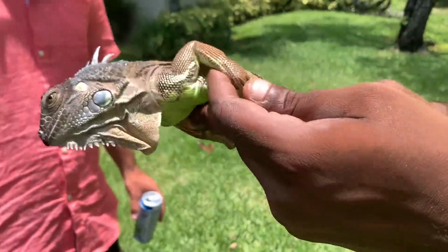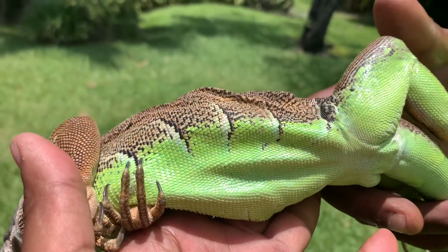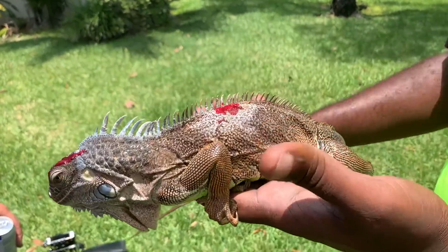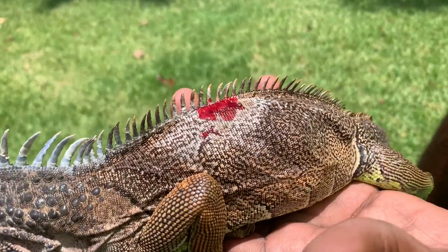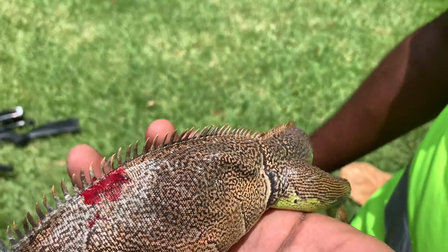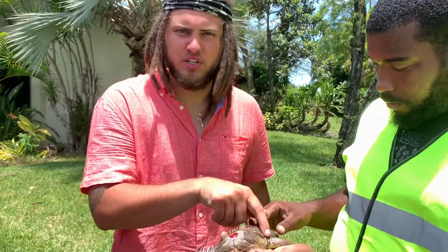I don't know, guys. Are these iguanas learning to adapt to their surroundings, or is this just a whole nother subspecies, guys? Drop some comments, let me know. We're trying to figure out what and why this phenomenon is happening with the red leopard coloration. And how long does it take? You know, how long does it take for him to switch to green, to red, and then back?